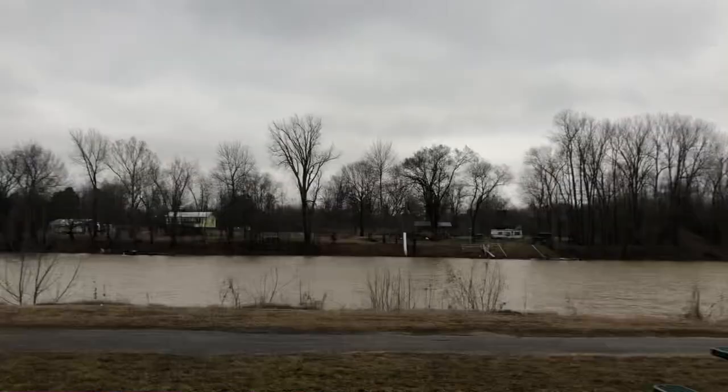Guys, so here we are. Hopefully you can still hear me with my mic, but here we are at the Ohio River, McLean County, Kentucky. Look at this beautiful place. The water's risen a lot, but that doesn't really matter. Sorry if the time lapse is really super shaky.